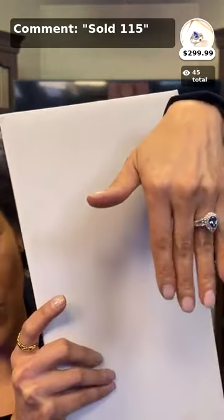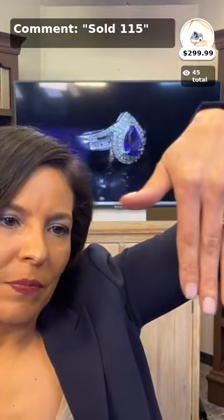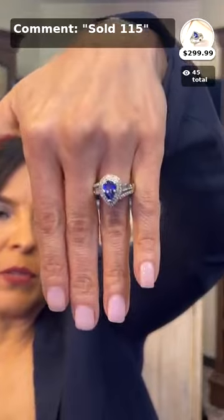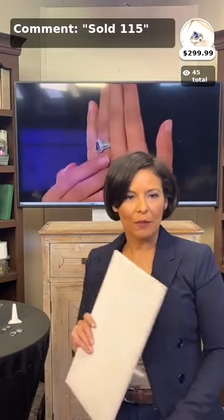Right? I like to hold it this way because this is where I would set. I would actually point the pear cut down if I were you. You don't have to. Obviously, you can wear it however you want. But when you're looking down at it, I like it going in that direction.